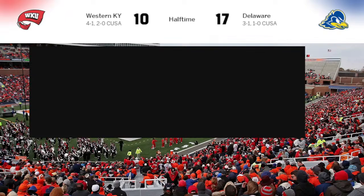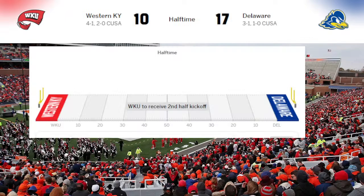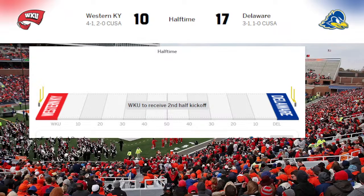The tight ends go in motion. All 3 of them to the right side. Minicucci gets a snap. Will run to the left and score. Crosses the goal line in Delaware. An opening drive for 6.